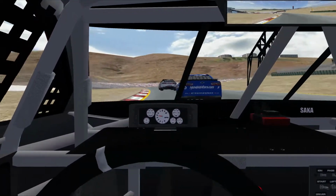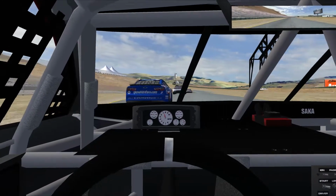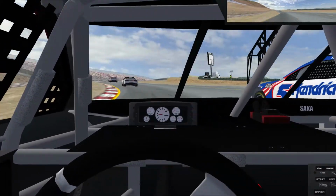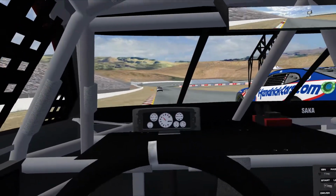Into the wall just a skosh. We're not in trouble just yet, though. We can make that pass going into the right-hander after the top of the hill, or even into Larson just a bit. He was slow in the compression, fights back, tries to push us off the racetrack.